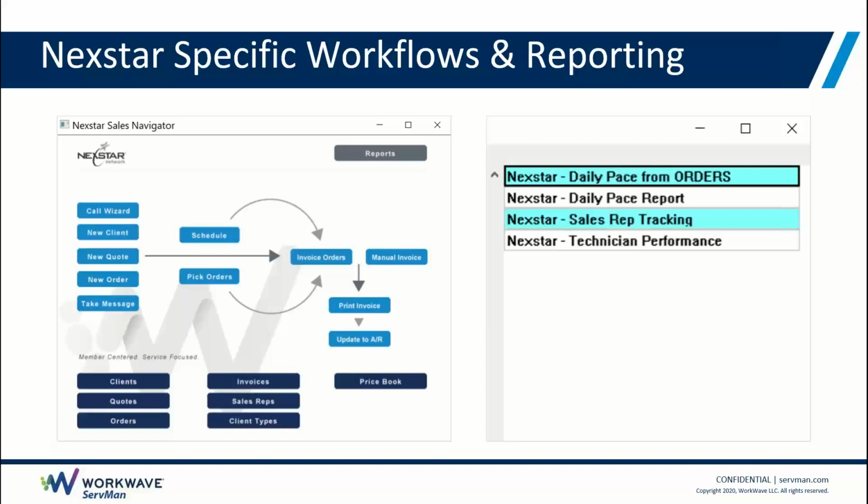And the good thing about ServMan is that you do not need to. You might use some, but not all. Whatever your way of thinking is, how do you think the business would do best? We're there to provide a system to actually execute that for you.